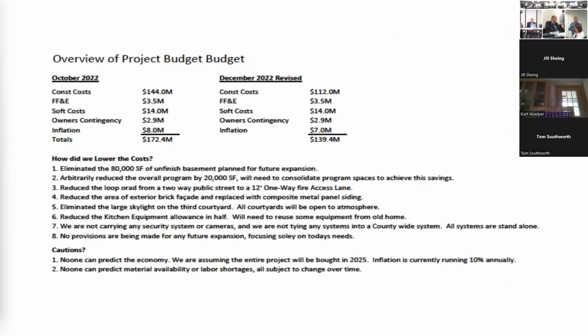So jump to the next slide. I'm gonna share with you how we got here. And these are just rounded numbers, so don't look at the exact, but this is where we were in October. Construction cost was roughly $144 million. FF&E 3.5, soft cost 14, contingency and an inflation number got us to $172 million, roughly 170, call it that, because I've just rounded these numbers for the presentation. Today, what we're looking at is we've reduced the construction cost from 144 to 112. Same number of rooms, so it's the same furniture, those numbers haven't changed. And that inflation number came down a little bit. So we're looking at 172 to 139.